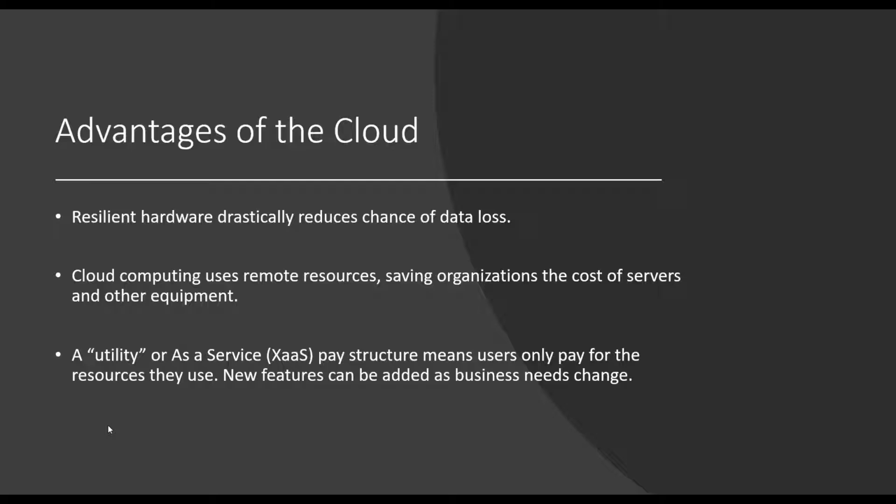When we talk about advantages of the cloud, there's a lot of them, right? And I get asked this question pretty much daily, right? Kurt, what are the benefits of going to the cloud? Why should we do it? What is all this buzz about, right? One of the biggest things that drives people's adoption of the cloud is really the ability not to have to drop a large amount of money on a capital investment, right?